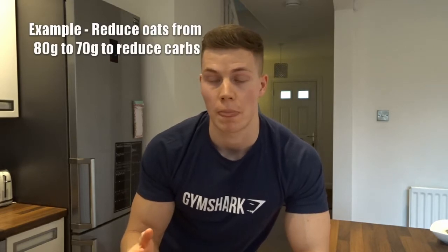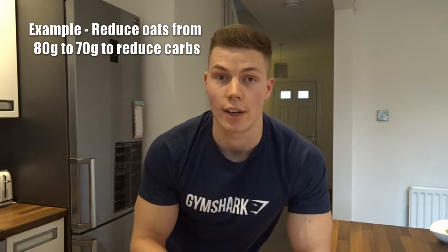But luckily you already know what you're supposed to be hitting. So if you've gone over slightly on your carbohydrates, all you need to do is remove some of the carbs. So let's just say, for instance, you need to remove some rice or some bread, or you need to bring your oats down a little bit. You just need to fiddle around with it until you've hit your goals. Once you've hit your goals, well done. You've just created your weekday meal plan.